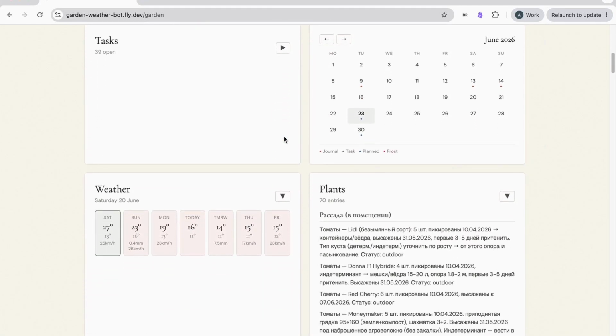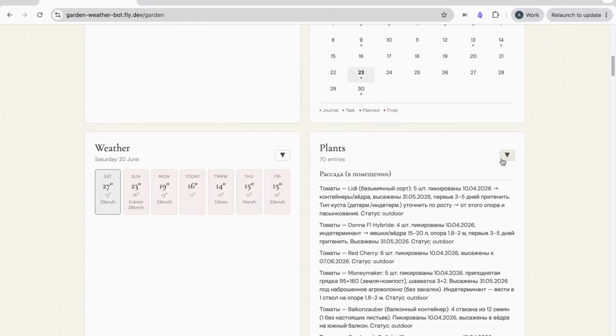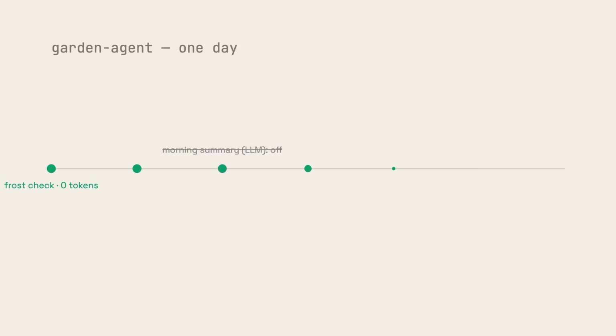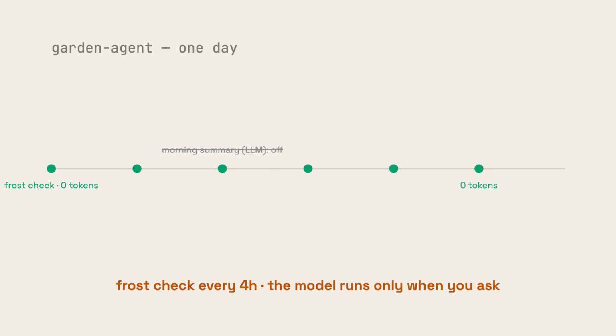Only one thing runs on a schedule, a frost check every 4 hours. It calls the weather API directly, scans the next 2 days of hourly temperatures, and if a hard frost is coming, it sends me a plain alert. No model involved, 0 tokens. The language model only runs when I actually message the bot. Nothing fires it in the background.